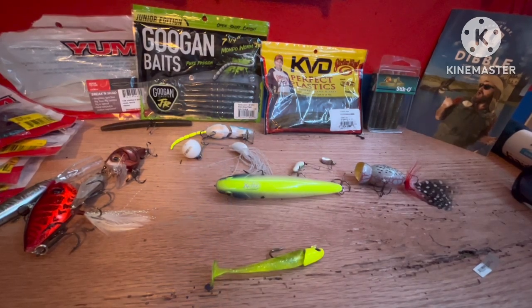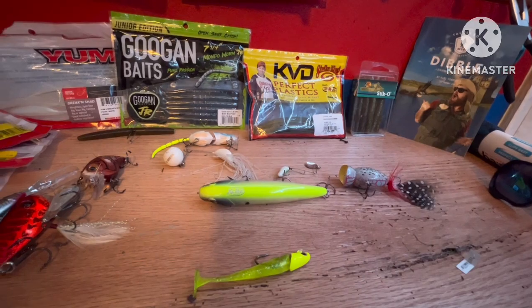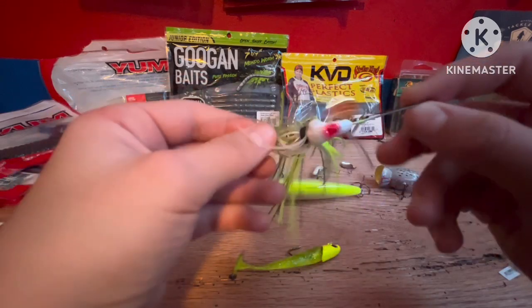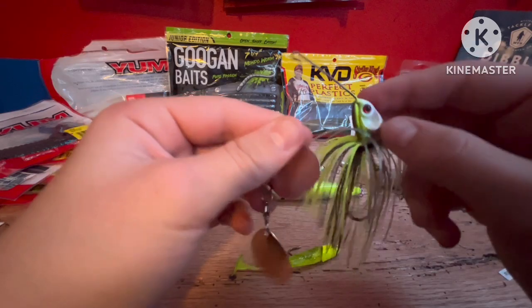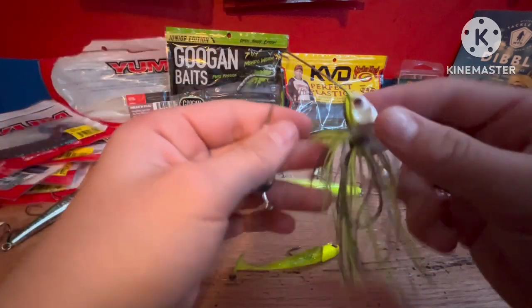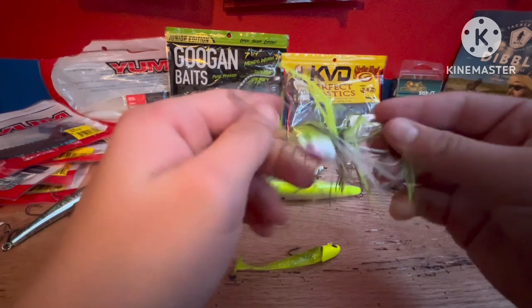Number 5, a good spinnerbait. This is Booyah's most premium spinnerbait. It's a $12 spinnerbait. It's got a nice tungsten head on it. I don't know what wire this is, but really high quality blades on that thing. Nice sharp hook. What you need.